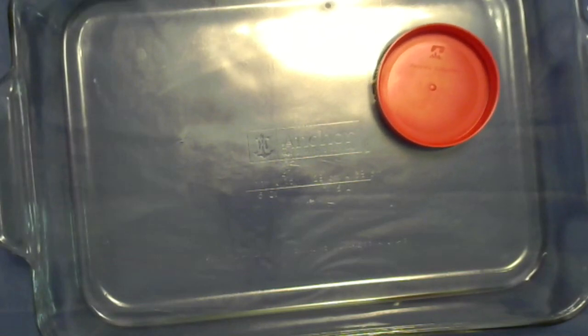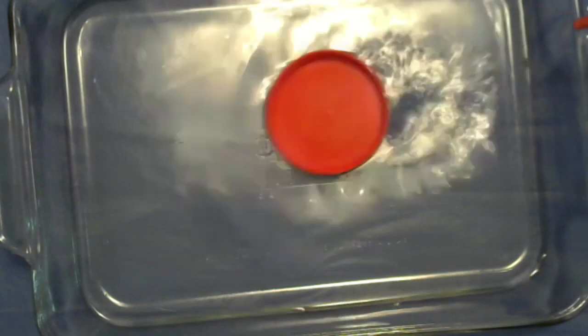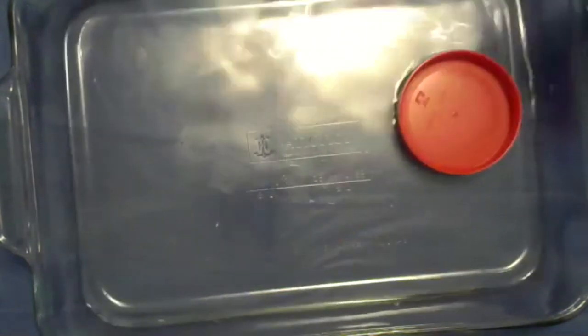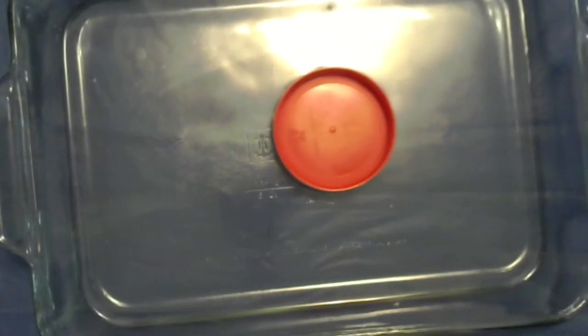I'm going to see if I can blow my boat to the edge of the pan. So here's my new straw. I'm going to see if I can make it move. That was pretty good. Yep, that was pretty easy. That was actually pretty easy. And I thought I might try something fun, actually, too.